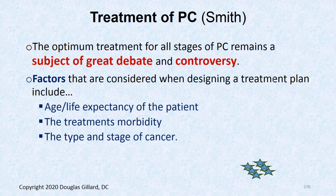What about the treatment of prostate cancer? The optimum treatment for all stages is a matter of great debate, and it's very controversial. You have to take into account how old the patient is. If they're 95 years old, they're probably not going to live more than another 5 or 10 years at the most. And if it's a slow-growing cancer, it might not be worth treating, just watchful waiting. Then you have to figure the treatment morbidity. Radiation therapy and surgery in somebody that old is pretty risky. And then, of course, the type and stage of the cancer.